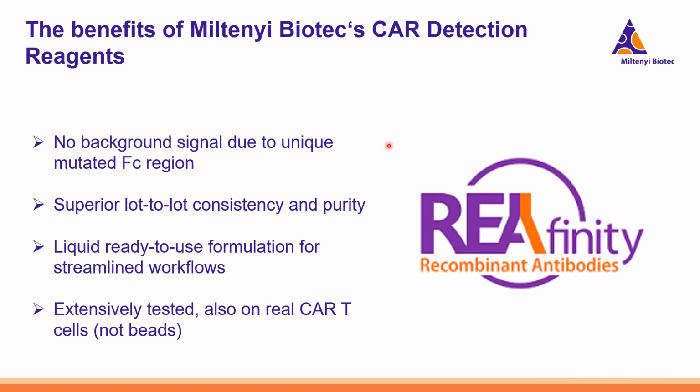All our CAR detection reagents on the market take advantage of this engineered Fc region that you have already heard about when introducing the REAffinity antibodies. So there's very little unspecific background signal in your flow assays due to this unique engineered and mutated Fc region. On top of that, all these CAR detection reagents exhibit an excellent lot-to-lot consistency and also purity. They come already in a liquid form, so they are ready to use, formulated for your streamlined workflows. And maybe most importantly, they have been really extensively tested, also on real CAR T cells and not only on beads.